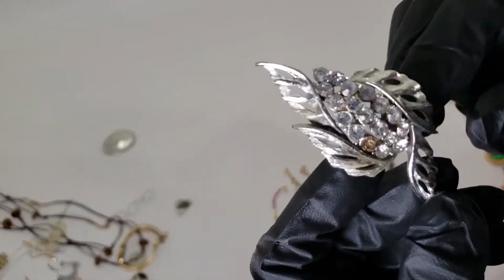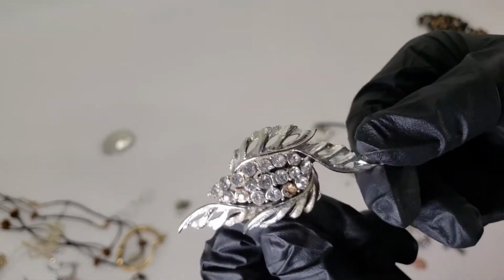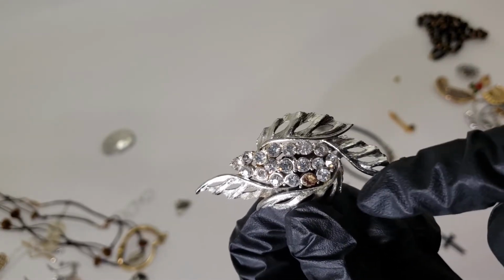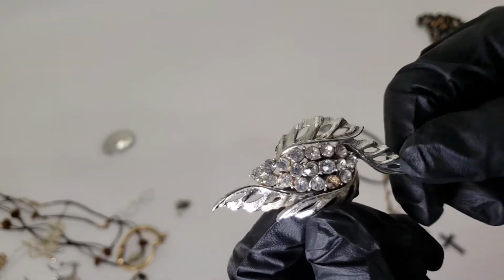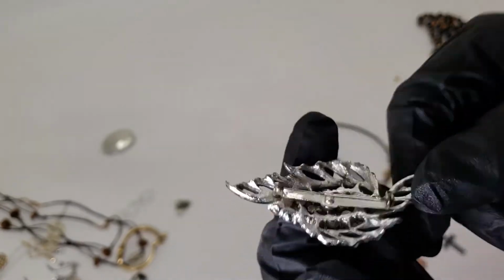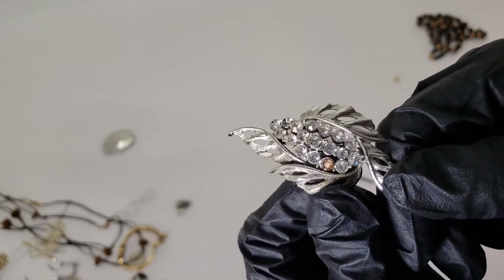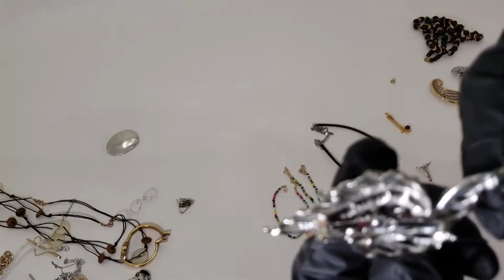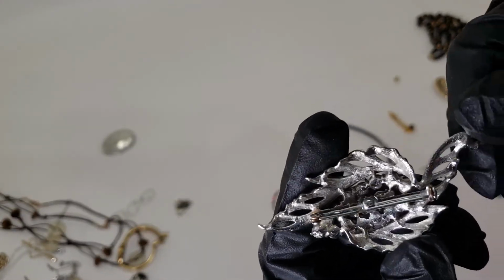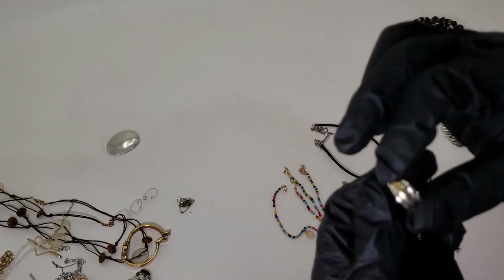And I noticed this one too. Looks like a vintage one. It's weird how they have these different color stones, like way back when they lost a rhinestone and they filled it back in with an older one that they had there, but it has a little bit of a yellow tint to it, as you can see. And this one does not have a name on it either. But I will sell that one.